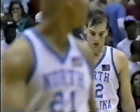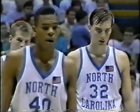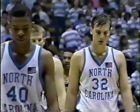Thomas Hill is underrated no more. He is a total ball player. Great quickness off the floor. Nice soft shot on the inside. Doesn't make a lot of mistakes.